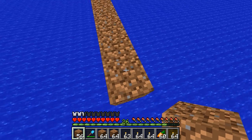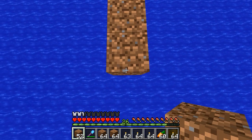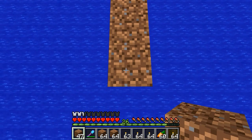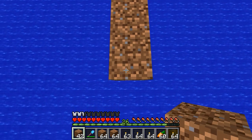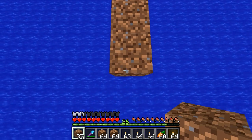What is it called? A sugarcane farm, a reed farm. Eventually I'll make an automatic one where it'll do it all itself, but that'll require resources, and resources aren't a thing I really have a lot of right now.